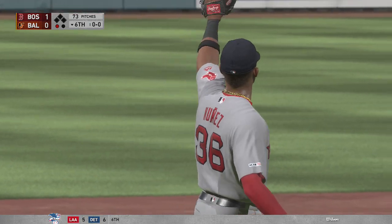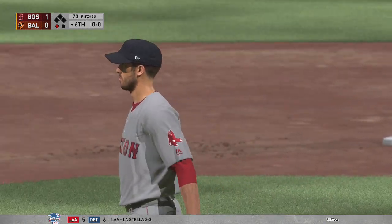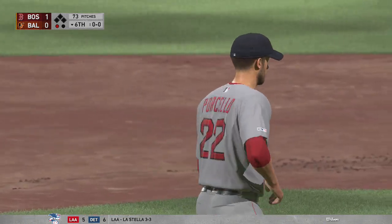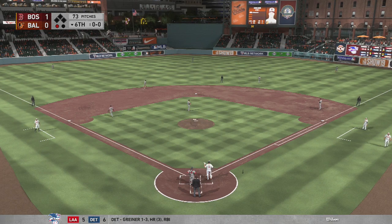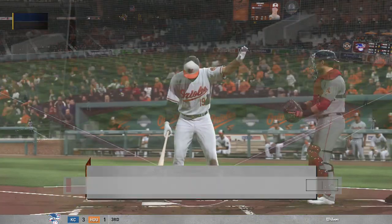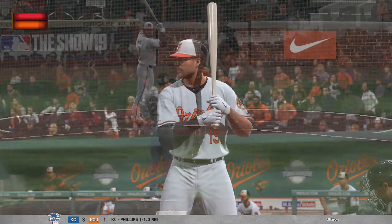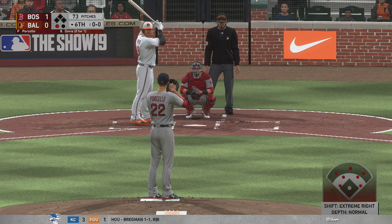When a guy on the mound is working on a no-no this late, every play is exciting and stressful for the fielders. We'll see if they can continue making the plays behind him. A chance for last year's MVP runner-up with the bases empty and one away. Here's Chris Davis.